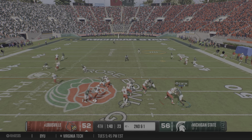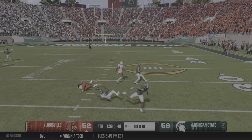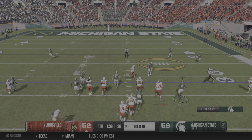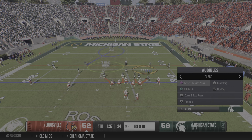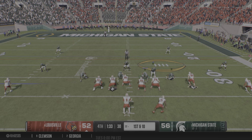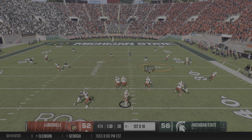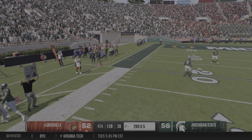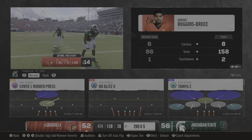From the shotgun, drops back, looking for an open man. And he pulls in the catch. They get him down, but not before he moves the football to the 32. So it's a first down here. The clock is stopped temporarily, but they'll get to the line quickly. Looking to chuck it again. Sideline route, but he's out of bounds before the first down marker.